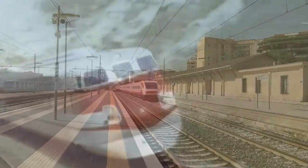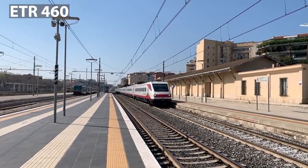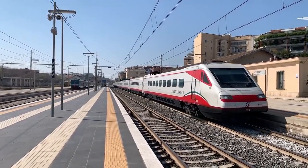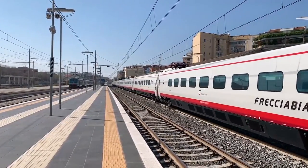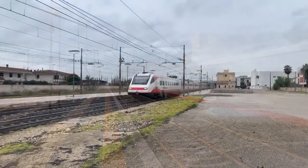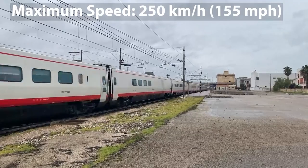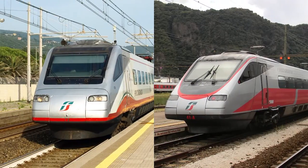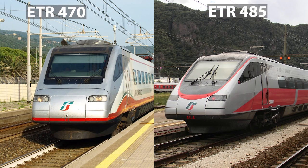The ETR 450 had its successors. The ETR 460 is a direct development of the ETR 450, characterized by an improved layout, electrical and electronic systems, and improved comfort. Maximum speed remained unchanged. The ETR 460 spawned two similar types of Pendolinos, the ETR 470 and our ETR 485.